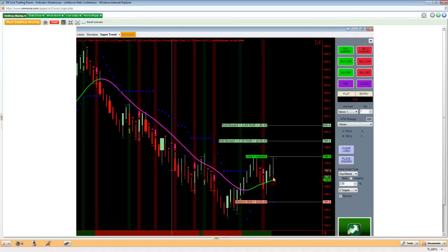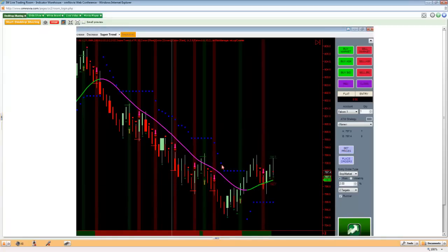You see, here's another example. We have this swing high right here, but I'm going to show you something in just a moment. What I intend to do here is let the hash mark print, because sometimes you'll get two dots before you get a signal, even with the trend. For instance, here was a red dot, then you get your signal bar.